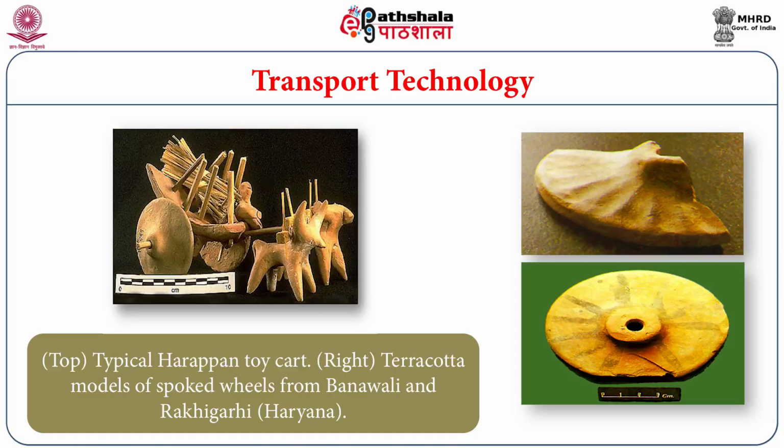We know of that kind of transport system in the form of toy carts, their carriage system, the wheels, the open carts, and toy cart frames which we obtain from the archaeological context. They can be used to reconstruct the kind of carriageways. These evidences are available from several Harappan sites in India like Banawali, Rakhigarhi, Dholavira and Kalibangan. This helps us in understanding the transport mechanism available nearly 4,000 to 5,000 years back.